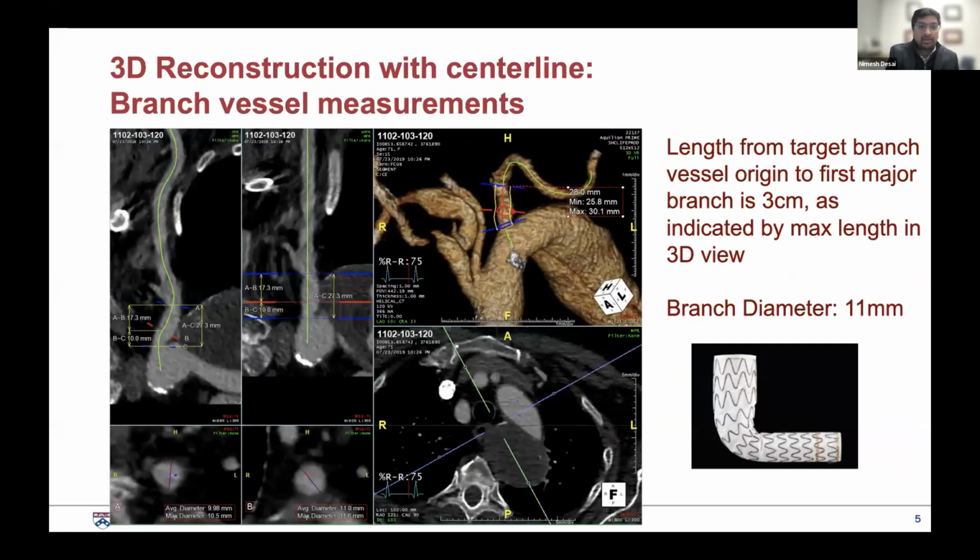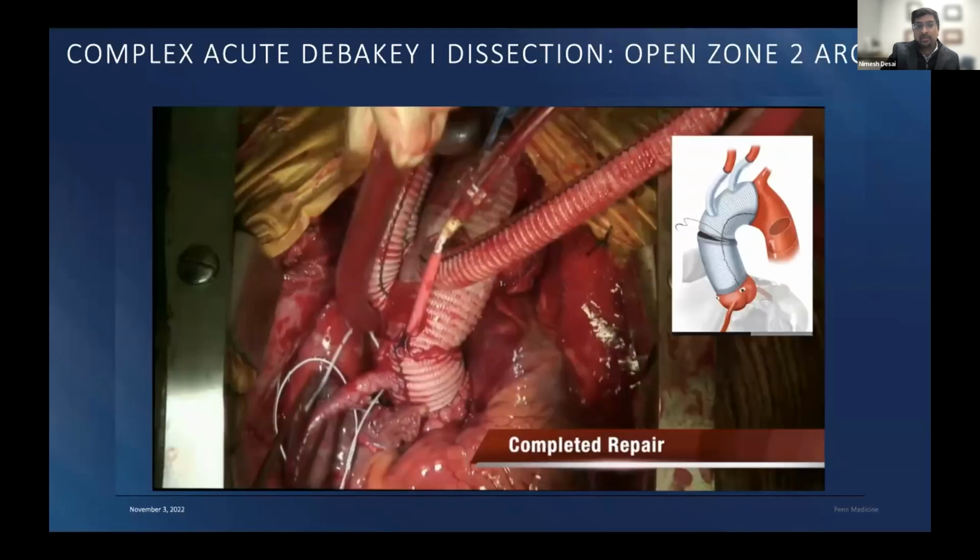Additionally, you want to look at that subclavian artery if you're landing in zone 2 and make sure you know what the distance is from the aorta to the vertebral to make sure you don't cover it. And also to make sure you know what the diameter is. And in this case, the diameter is 11 millimeters. So I'd probably take a 13mm side branch in that situation. That's some of the concepts behind the sizing. I'll just show you a couple of quick cases of what we do with it.